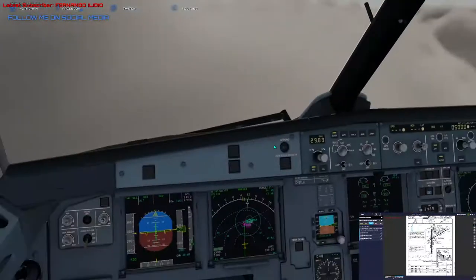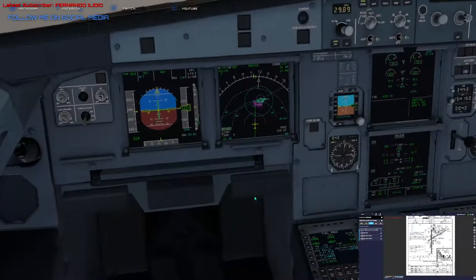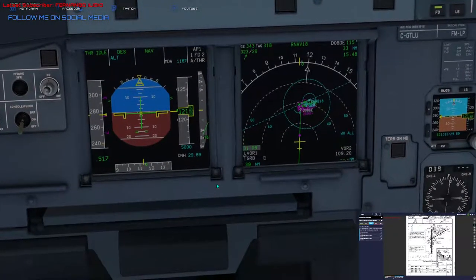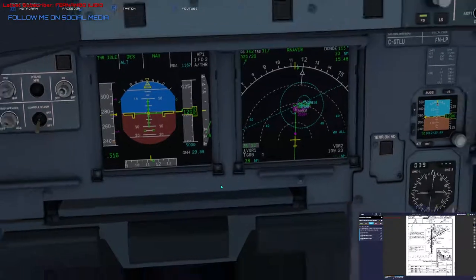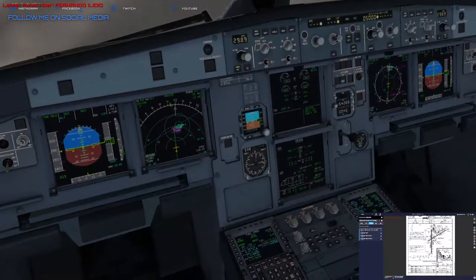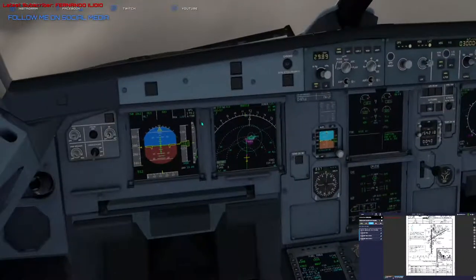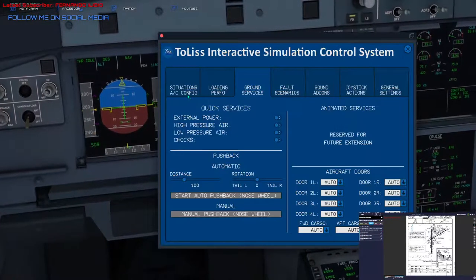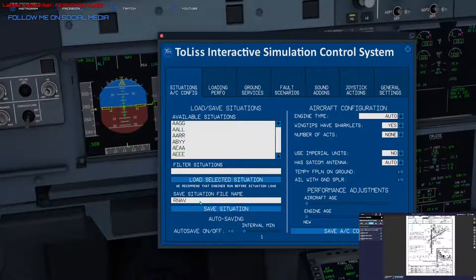Engine and wing anti-ice on. All right, guys, we are near Dobby. And let me just put my times here. Delta 2642, cross Dobby at 3000, cleared RNAV runway 18 approach. Cross Dobby at 3000, cleared RNAV runway 18 approach, Delta 2642. I'm going to put something here. RNAV KGRB 18 Dobby.